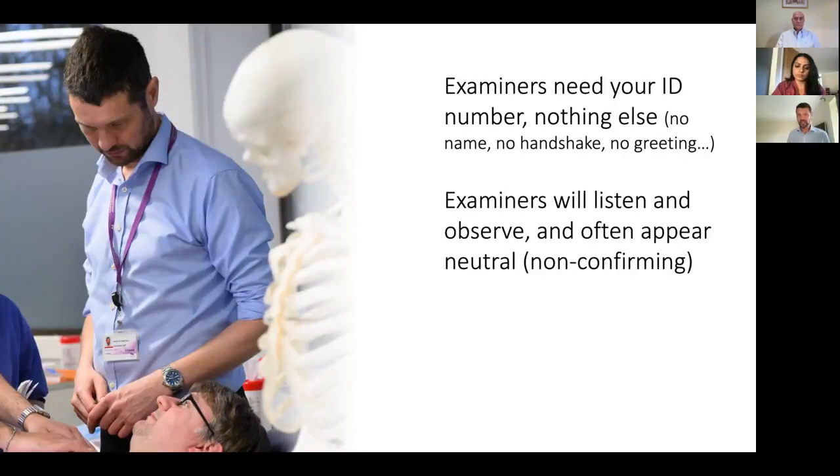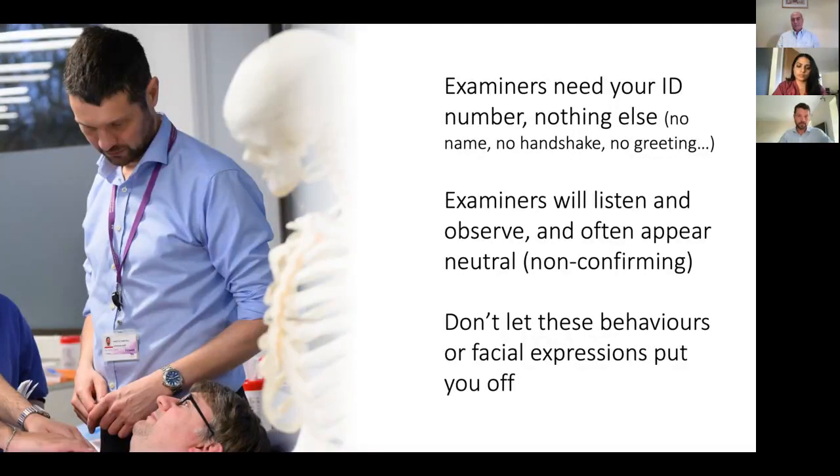Once you're performing in the station, examiners will ask you questions, they'll listen, they will observe, and they will often appear neutral or non-confirming. So if a candidate gives me an answer, I don't say yes, I don't say that's correct. I may just say thank you and ask the next question. Again, this can appear quite neutral and quite blunt. And you might be uncomfortable with this, but it's simply just part of the exam format that examiners are expected to adhere to. So don't let these behaviours put you off.